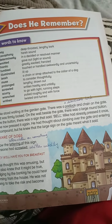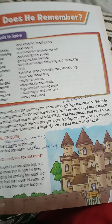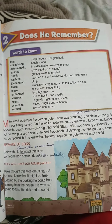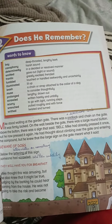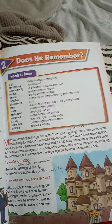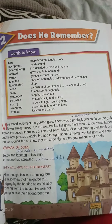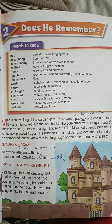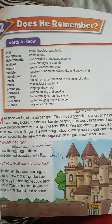Okay students, today's story is about a pet dog. Pet dog Marmaduke. This story revolves around 3 characters: Mike, Nabil, who is Mike's friend, and a dog, Marmaduke. So let's get started with our reading.